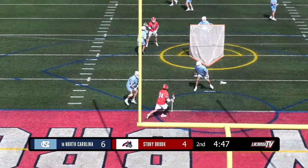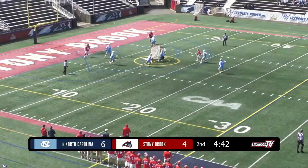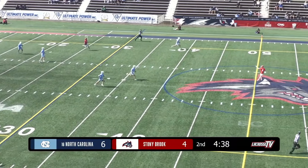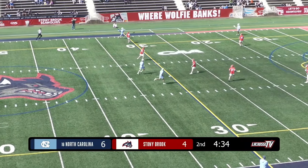They can continue this attack with 4:48 and counting to go. Really good angles now. We see them bringing it up from the back, and they're going to play it up, but that's going to be very costly. The Tar Heels back on top of the ball, and now on a counterattack.